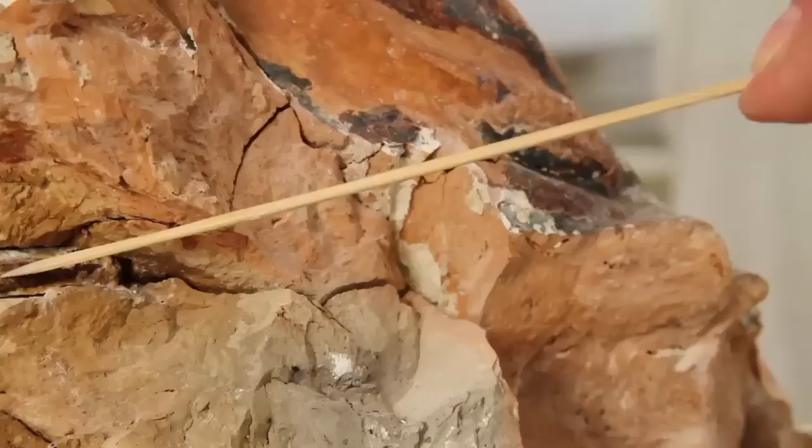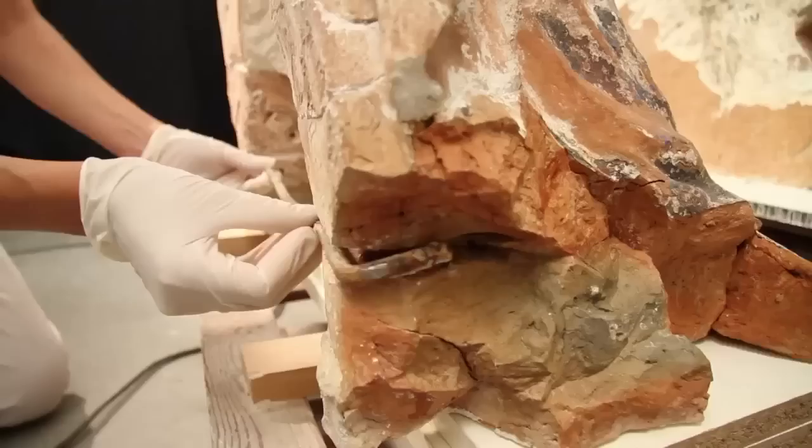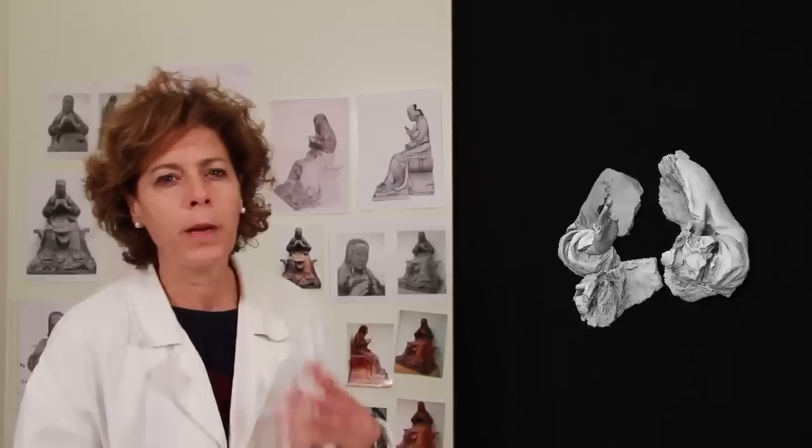In the leg part, the oxidation of another supporting pin had visibly damaged the terracotta. So we substituted it with a fiberglass pin. Now, the main issue was creating a system to keep the fragments of the head and bust together, and it wasn't easy. It needed not to be visible, to support the weight, and to adapt to the complex shape of the parts.